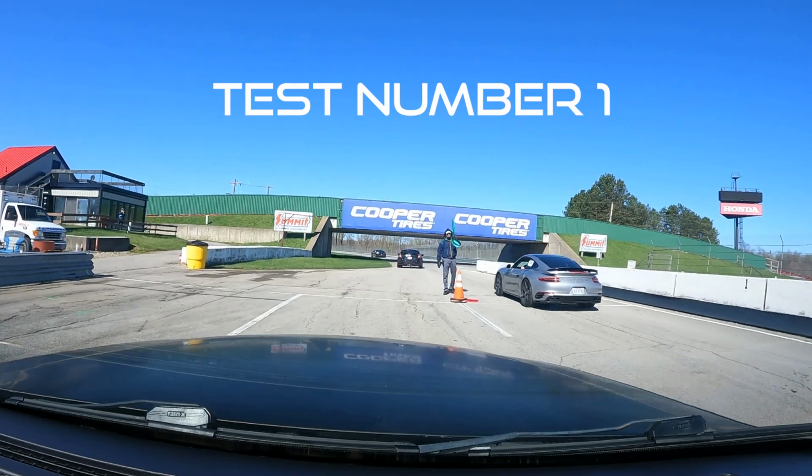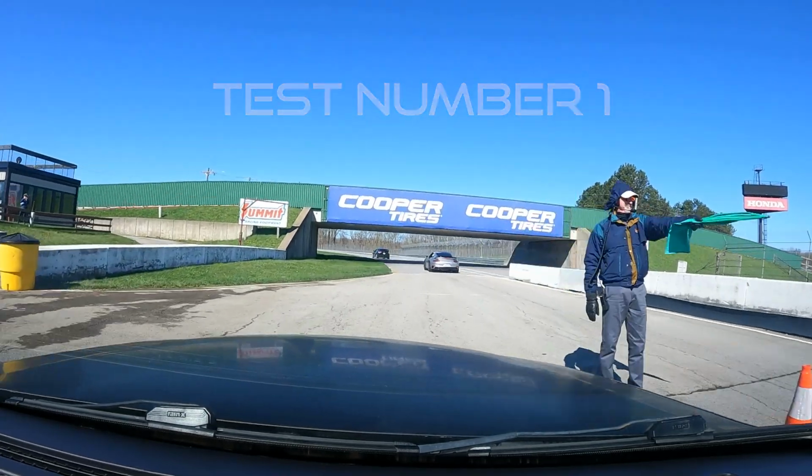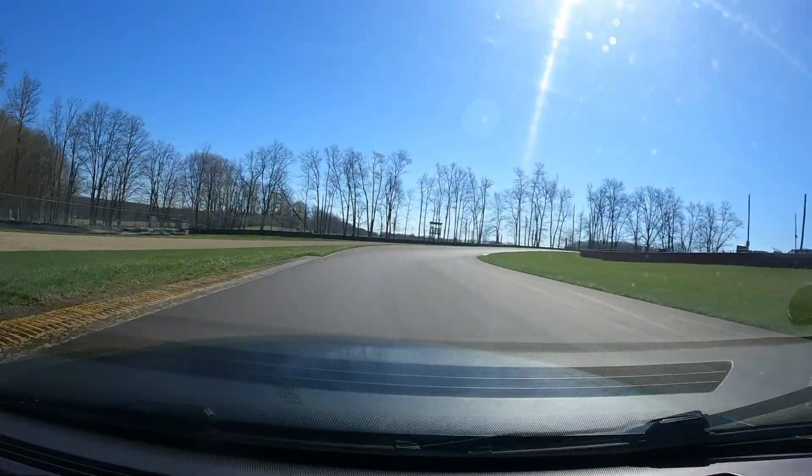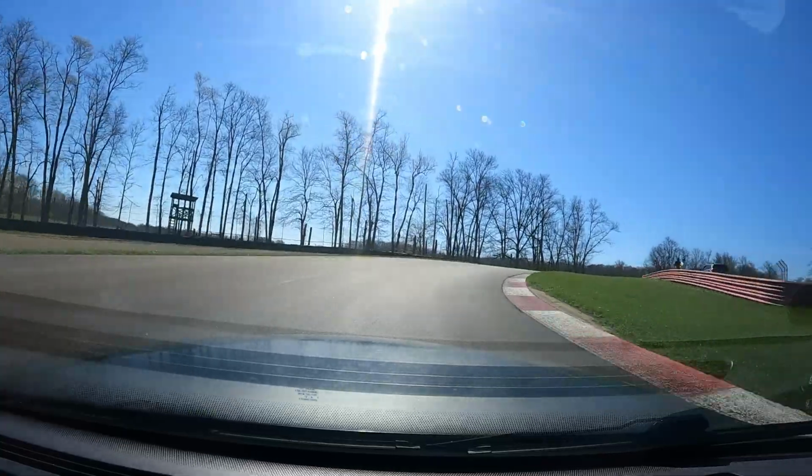We're gonna start... you over-accelerate a little bit too much. Engine on the crest, brake, turn in, on front.